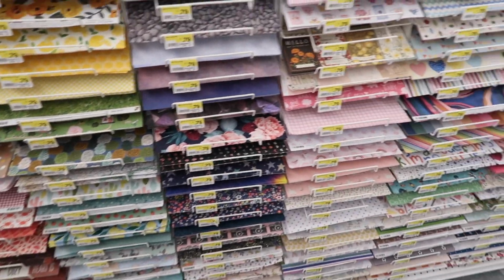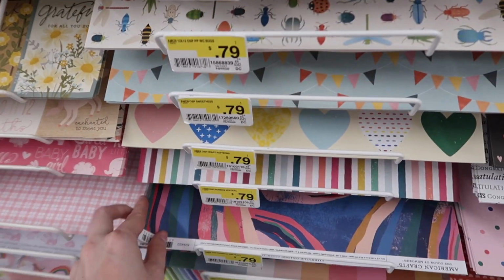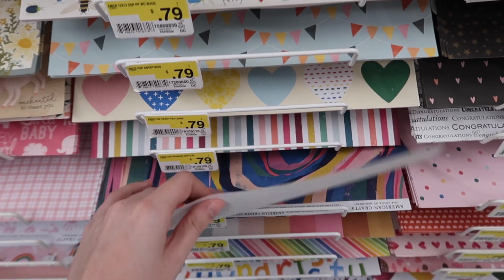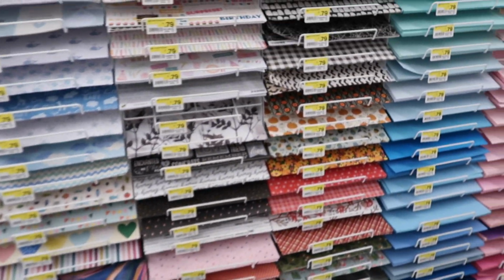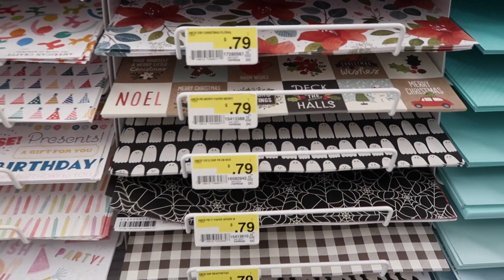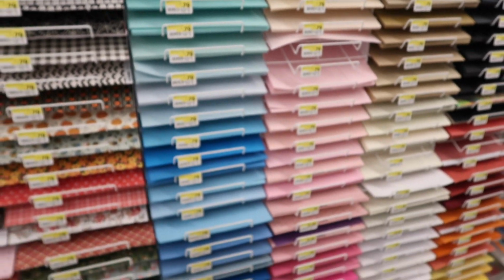I know that's a big complaint from Joann's, is they do the reprints of some of these iconic papers from our favorite designers, but they're the thin kind. So not the best in that respect, but they did bring the Halloween ones out to play now, and they are so cute, so stinking cute. And of course the cardstock looks beautiful.